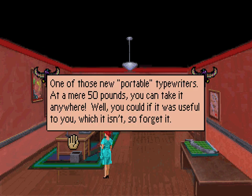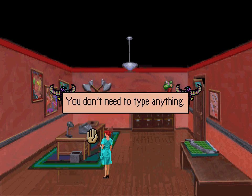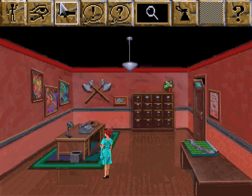Realistic, at least. One of those new portable typewriters. At a mere £50, you can take it anywhere. Well, you could if it was useful to you, which it isn't, so forget it. Okay. Don't want to take it? You don't need to type anything. The typewriter keys hold fingerprints that probably belong to Yvette. Probably, but there were no fingerprints at the murder scene, so kind of useless to us at this point.